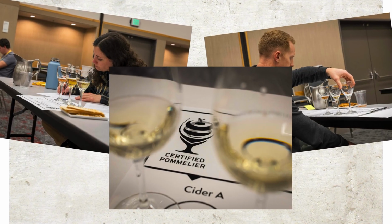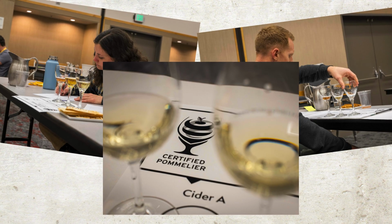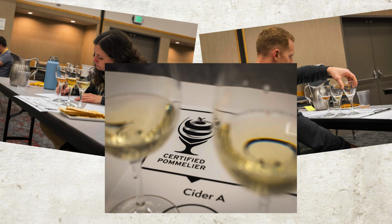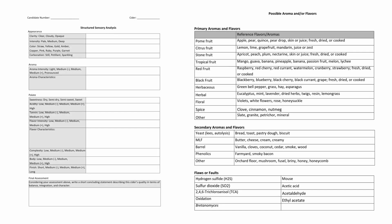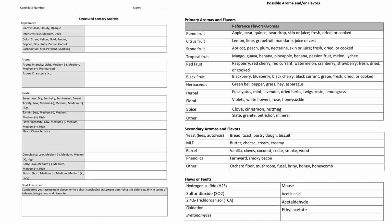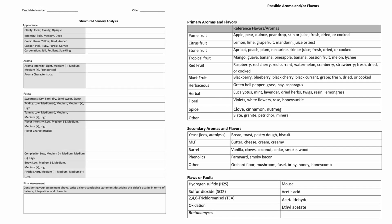For the sensory exam, candidates will be served 2 flights of 3 ciders each. For flight 1, they will be given 15 minutes to compare and contrast the base elements of the 3 ciders. For flight 2, they will be given 1 hour to complete a structured sensory form for each of the 3 ciders. The candidates will receive 3 blank structured sensory analysis forms and a flavor and aroma lexicon. Let's go through how to successfully use those forms.